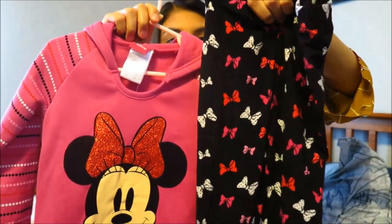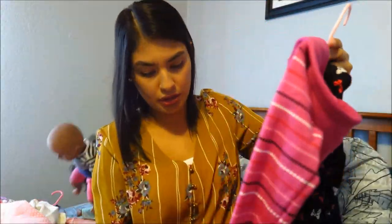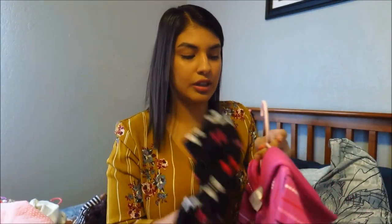The bows on the pants are really cute. And I forgot to mention, these sets were $9.99. They do have a lot more cute sets like this on their website.